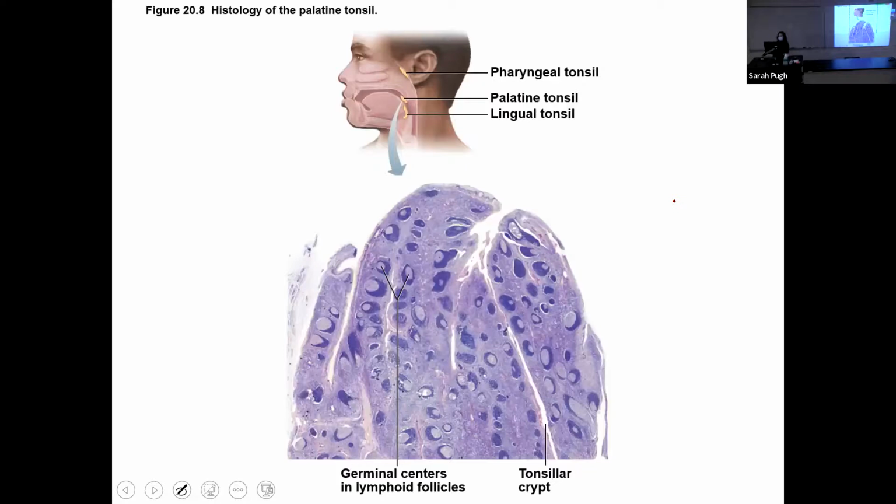And so I showed you this last week. You can see these crypts in here, these white spaces. Those are tonsillar crypts. So again, this would be any pathogen that you're breathing in or things that might be in your food that get stuck in those crypts. You can see these germinal centers, these circles here that contain all these B cells. Just gives them a chance to see these foreign things and get rid of them.